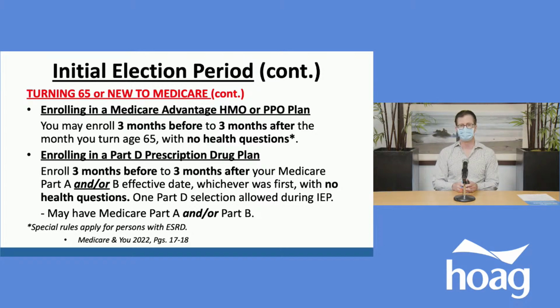Those that would like to enroll into a Medicare Advantage plan, turning 65 or new to Medicare, you may enroll 3 months before, up to 3 months after the month you turn age 65 with no health questions. And those that are enrolling into a Part D drug plan, you can enroll 3 months before, up to 3 months after your Medicare Part A and or Part B goes into effect. And there are no health questions.